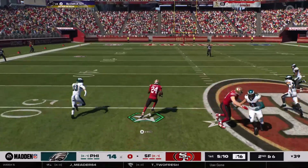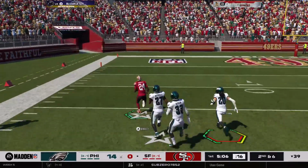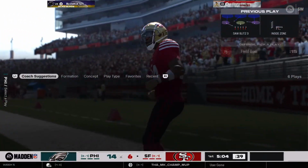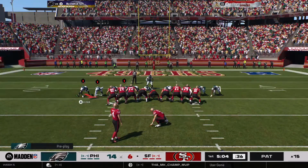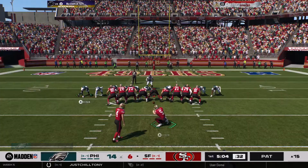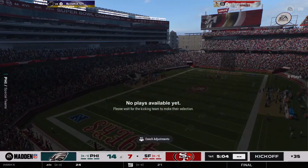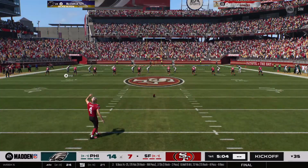Out of the shotgun, and they'll give it to him inside. Keeps it moving. And he'll get this across. Touchdown, San Francisco. The 49ers reach pay dirt for the first time this game. Jake Moody on for the PAT. The point after splits the uprights. And the 49ers chop the lead in half. It's down to 7. 49ers 7.